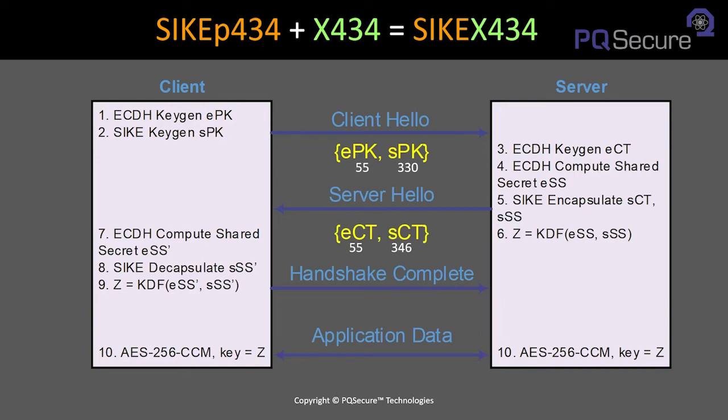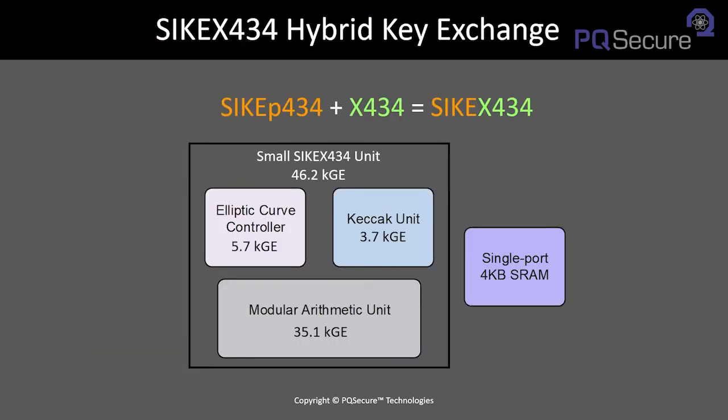We call them prime, and if you do a KDF for this, it should be approximately equal on both sides: this Z on the client and this Z on the server. Then you can use some kind of shared AES scheme, such as AES-256 CCM, to exchange encrypted application data between each other.